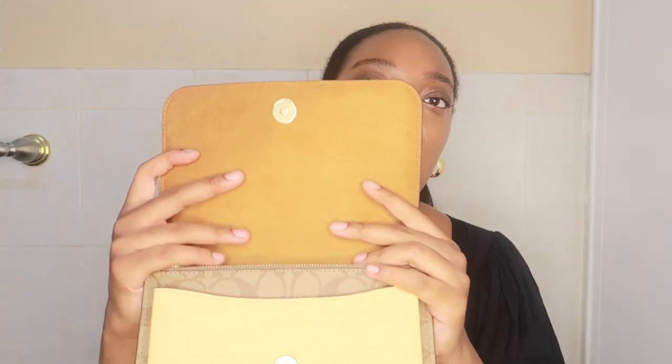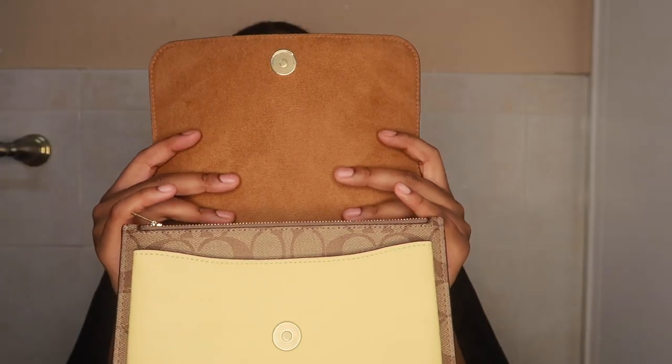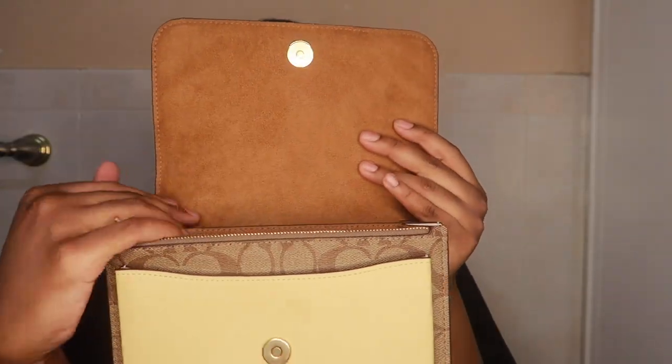For this bag, fitting things in it is not going to be a problem. So, first off, you open up the bag and you have this beautiful, buttery, smooth suede. For a lot of people, suede is just not their thing. They're not really a fan of suede. It gets messy, all that stuff. Trust me, I'm here with you.